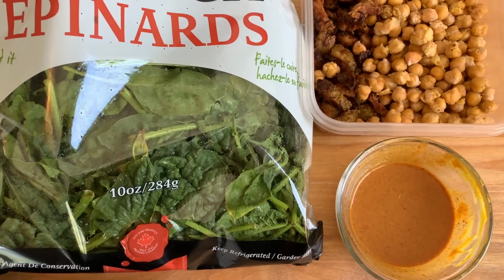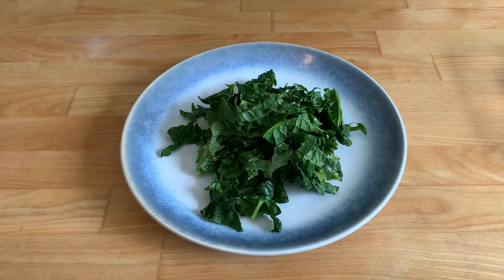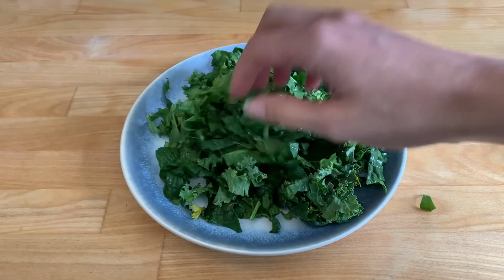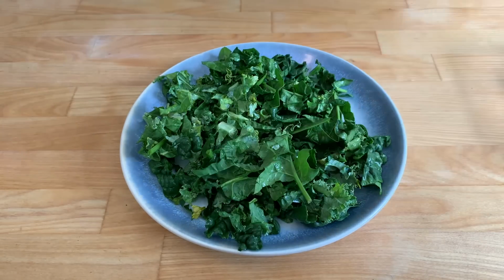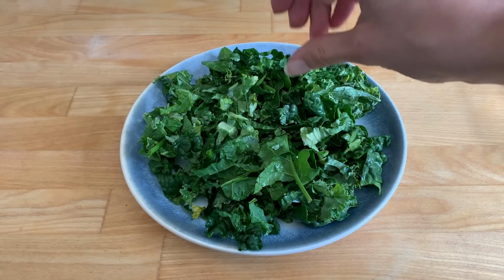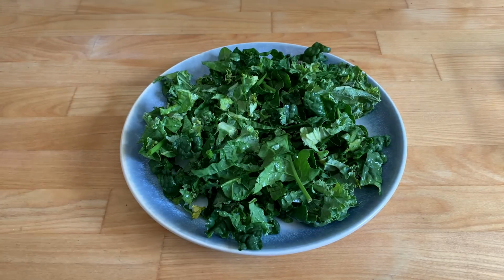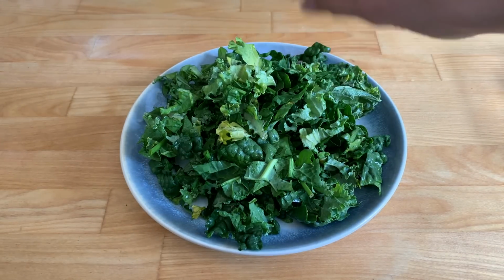Here we go. I've just chopped up the kale and spinach and gave it a quick spin in the salad spinner. I just gave it a really rough chop, so I didn't even bother filming that part. Nothing too particular with it. I was just trying to get it done quickly, and it's gonna be delicious. So here we go with kale and some spinach.